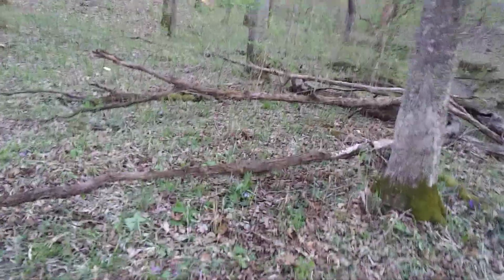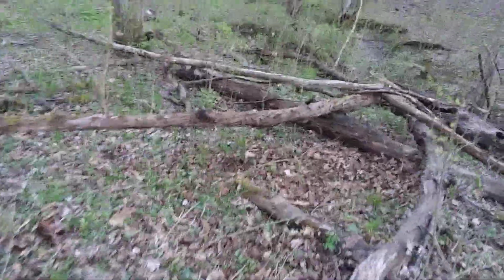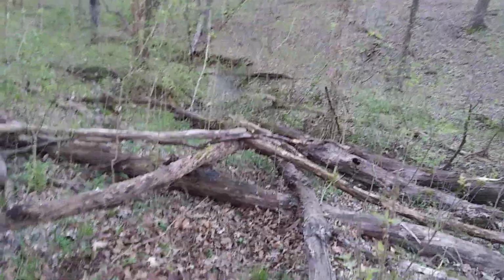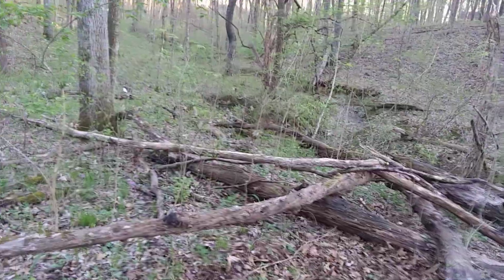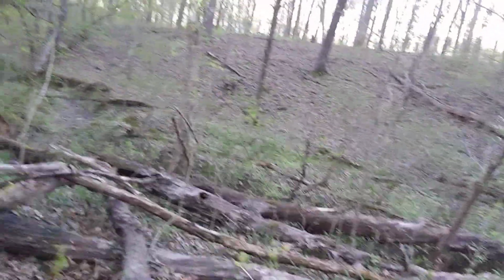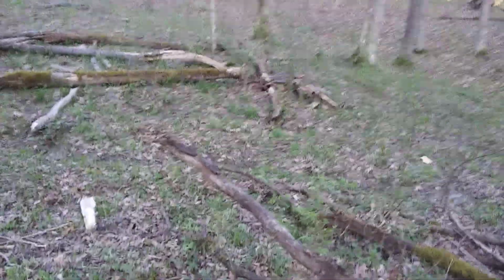But all this dead wood here, what I'm going to end up doing is cutting this up and just throwing it all right down into the wash as hopefully some way to start slowing things down and maybe building some stuff back up. And then as I get closer to the edge, the honeysuckle and other stuff that I'll be cutting out will also go in there, and hopefully it will all make some difference.